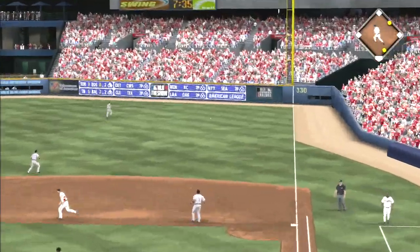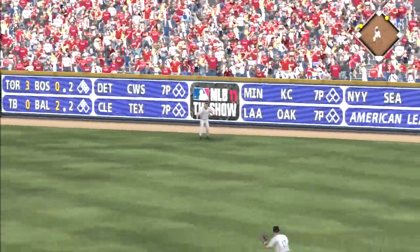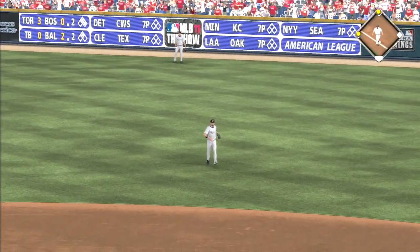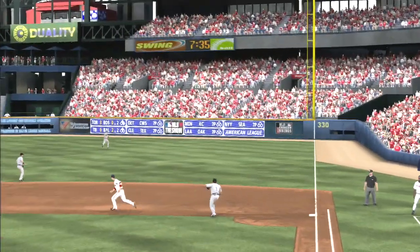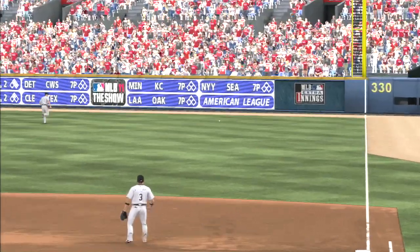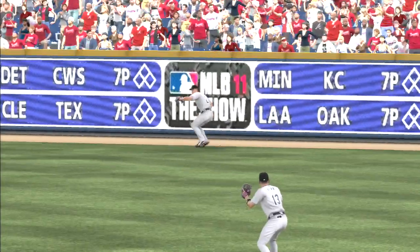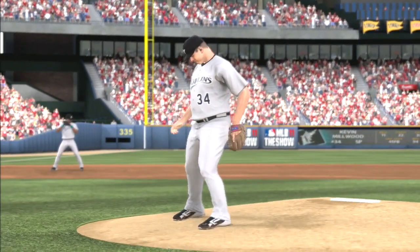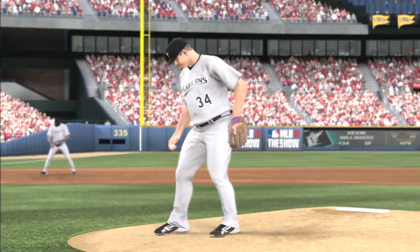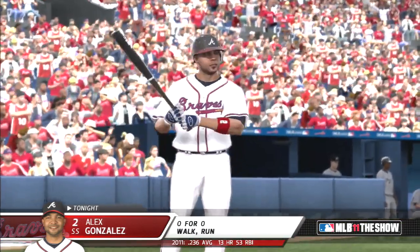And a swing as he pulls this one into right. Now this rolls all the way to the wall. Boy, he's just not fooling anybody out on the mound right now. I mean, there have been some shots here in the early going, and that was another one right there. Alex Gonzalez will take his cuts now.